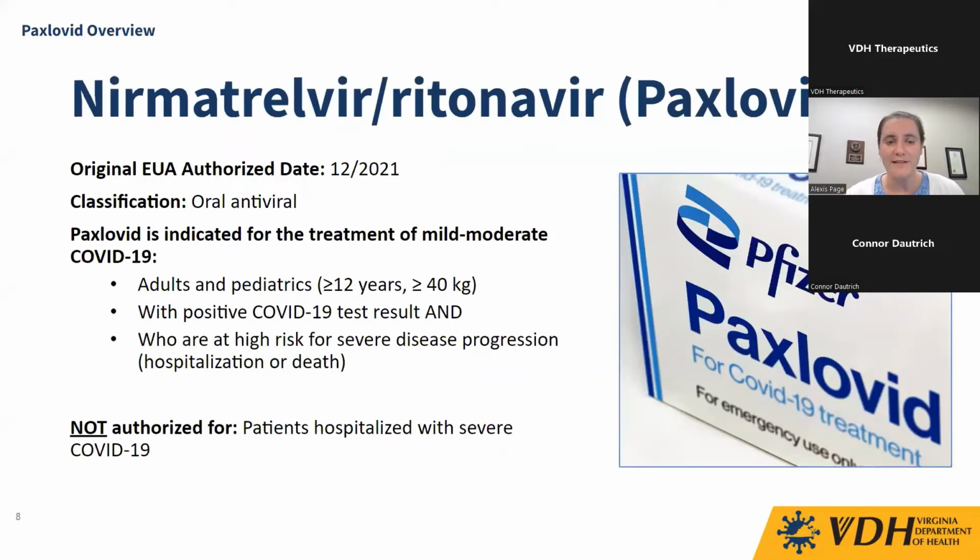So Paxlovid is a medication that has two active ingredients. The first active ingredient is a medication called nirmatrelvir, and this is the medication that's technically still under FDA review. Nirmatrelvir is the active ingredient that inhibits the viral replication. So this is the actual M-pro protease inhibitor. We're familiar with ritonavir. We know ritonavir can be used for other infectious diseases. And here again, the purpose of ritonavir is to boost the concentration levels of nirmatrelvir. It inhibits the degradation of nirmatrelvir through the CYP3A4 pathway. So again, the takeaway here is nirmatrelvir is the main active ingredient, while ritonavir is the booster.